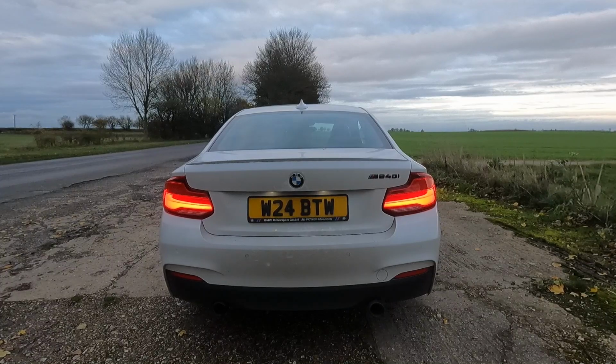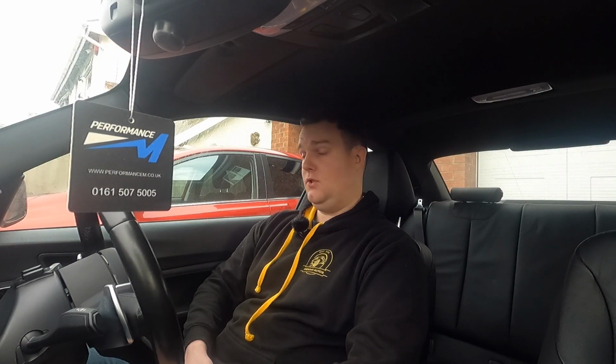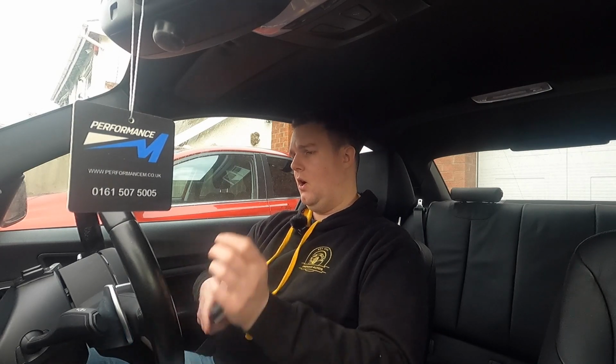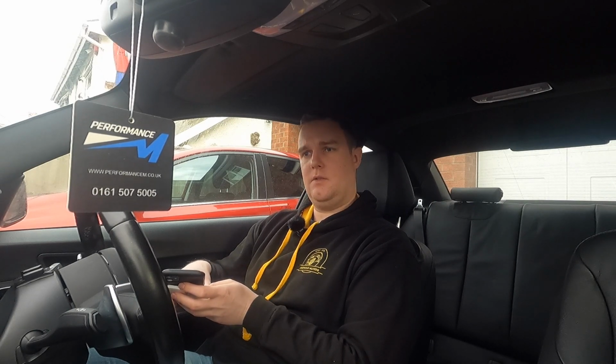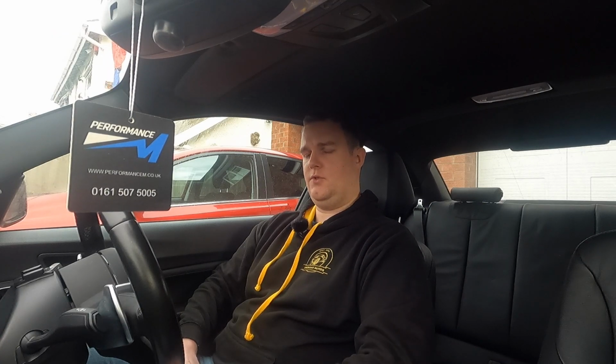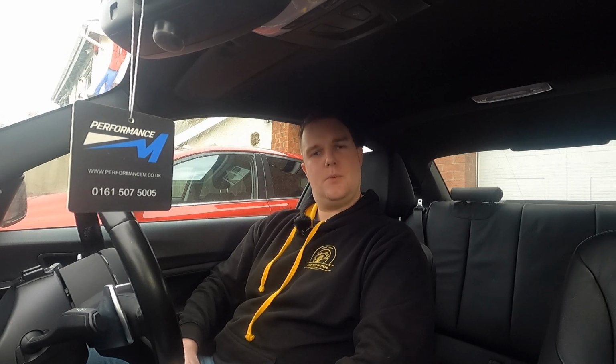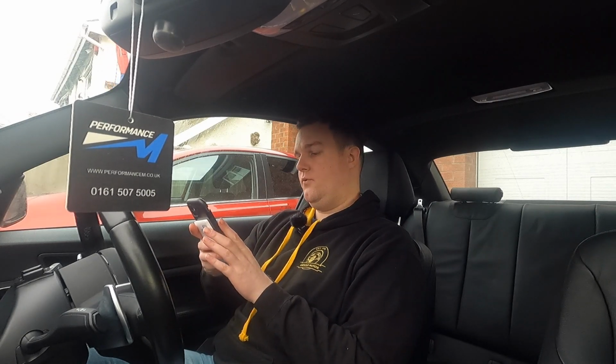I didn't get pop and bangs mapped in, but I did have to have some software put on to tell the car that the OPF was not there, because otherwise it sends it into limp mode and possibly causes all sorts of issues. That's all I've done on that. Basically I just had the Scorpion OPF delete and resonator delete as well. It all comes in a big kit. I had all that done, and then had the file changed over on the map, to pretend that it's a pre-2018 car.